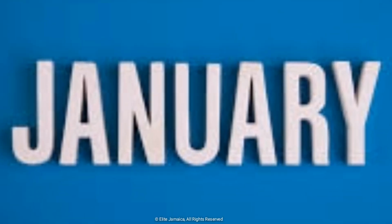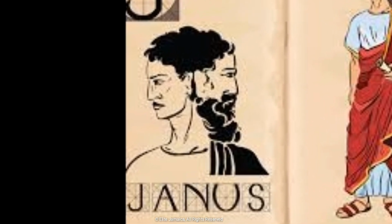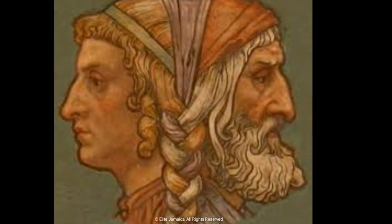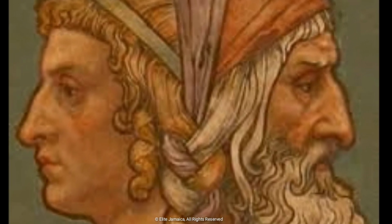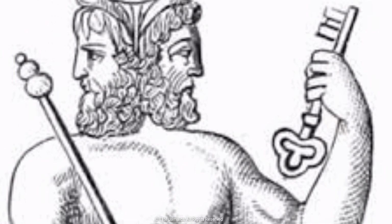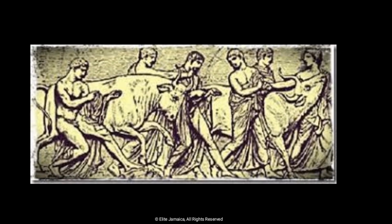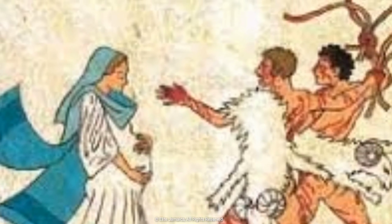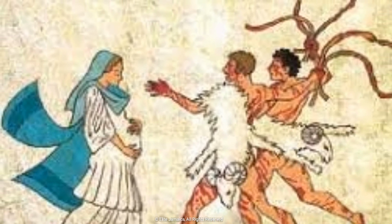January. Named for the Roman god Janus, protector of gates and doorways. Janus is depicted with two faces, one looking into the past, the other into the future. In ancient Roman times, the gates of the temple of Janus were open in times of war and closed in times of peace. February. From the Latin word februa, to cleanse, the Roman calendar month of Februarius was named for Februalia, a festival of purification and atonement that took place during this period.